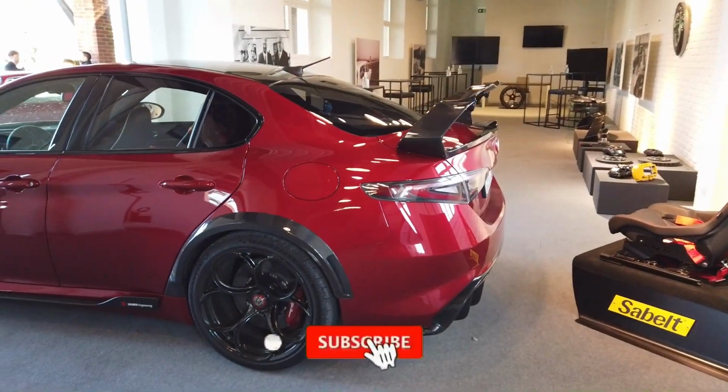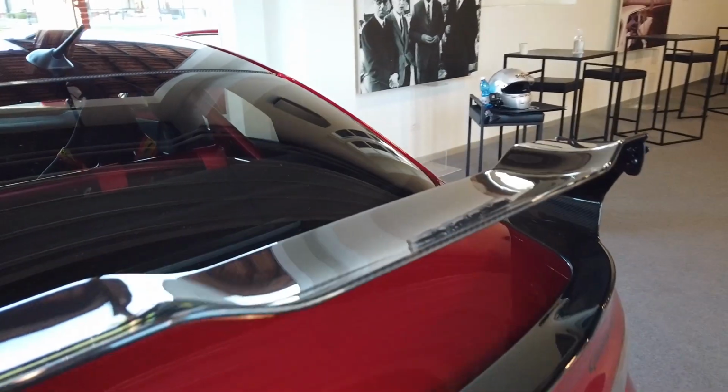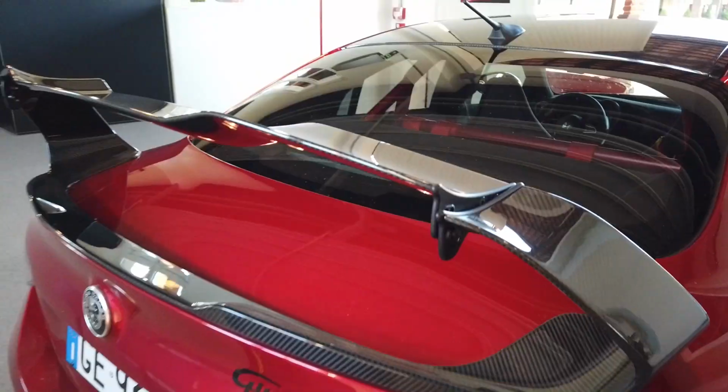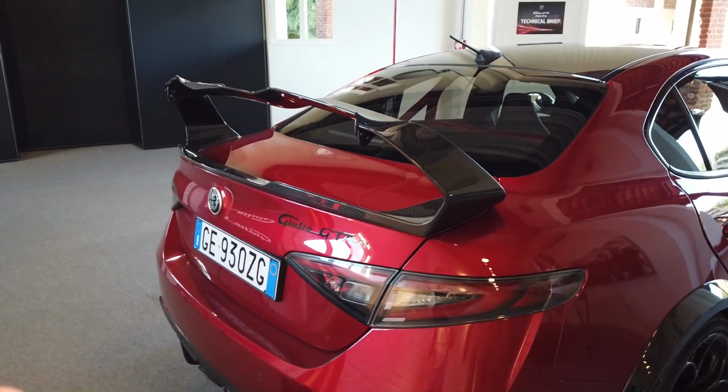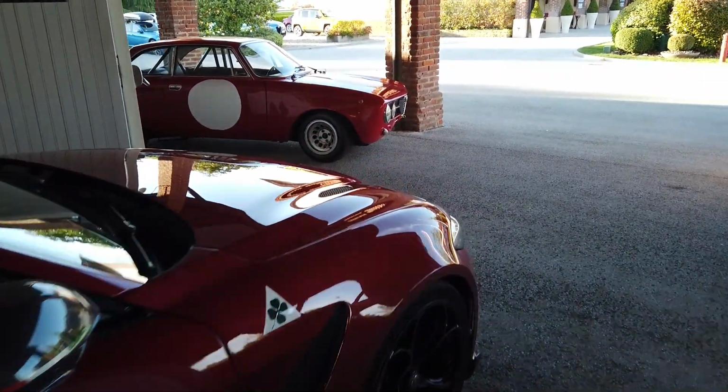So guys, here we are at Balocco racetrack. Today it's pretty exciting as I'm about to get again behind the wheel of the Alfa Romeo Giulia GTAm. This is basically the most extreme Alfa Romeo Giulia ever made.